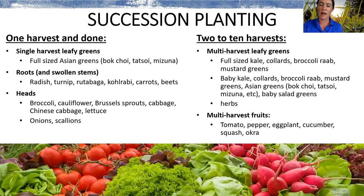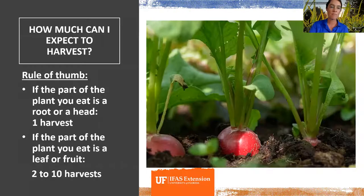And I think, y'all correct me if I'm wrong, there's actually a session about succession planting coming up. But just as a general rule of thumb, if the part of the plant that you eat is a root or a head, you can expect one harvest from it. And if the part of the plant you eat is a leaf or a fruit, you can generally expect 2 to 10 harvests from it. So hopefully those two rules of thumb will help you think about how often you need to plant something to make sure you always have it.